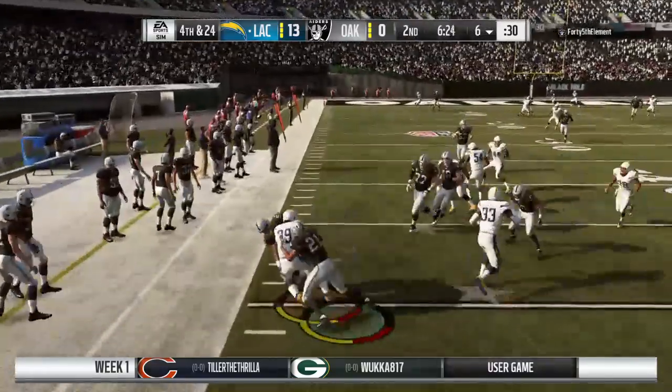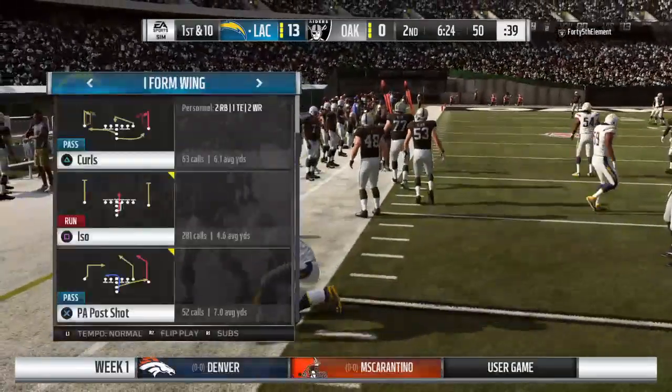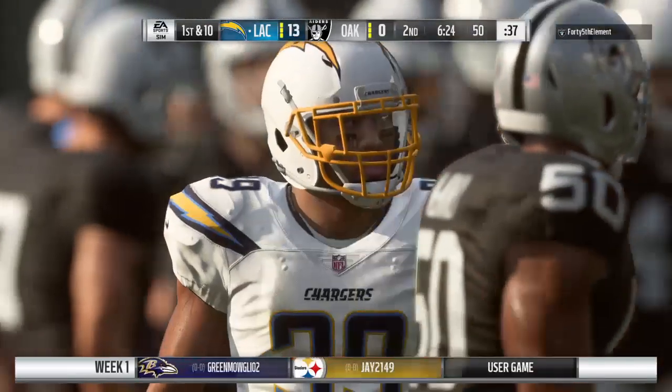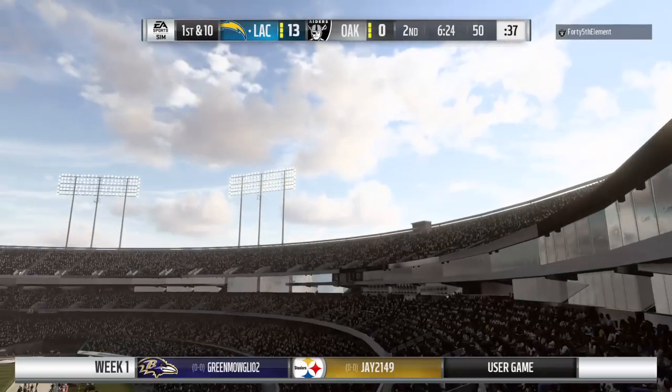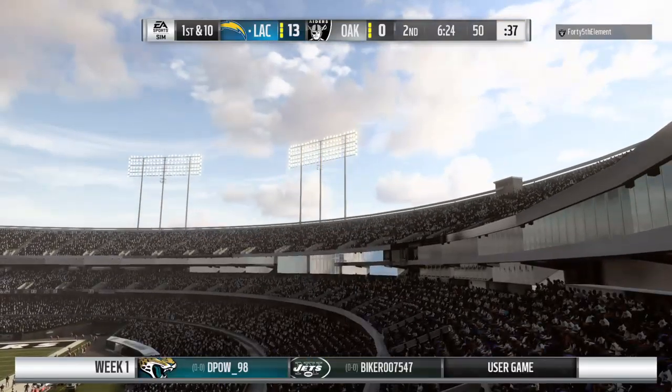Returnable here from the 38. 12 yards on the return that time. And it'll be Charger football here as they take over. And now out on the field, here comes Los Angeles. And there are parts of their last drive they'd like to emulate. And, of course, they'd like to forget the interception.